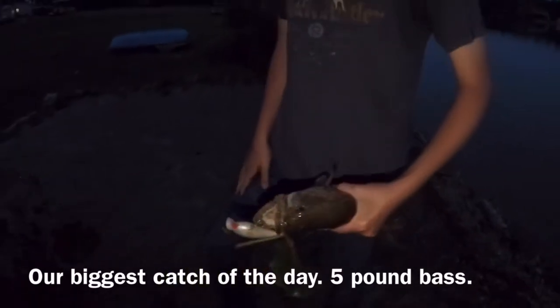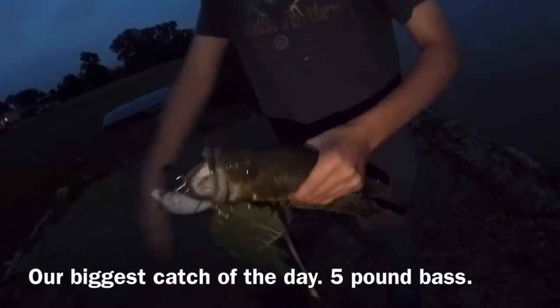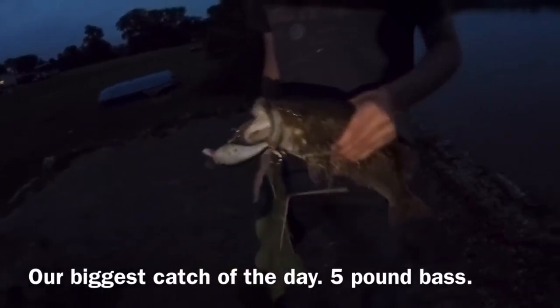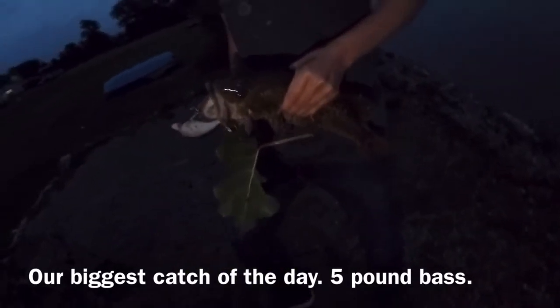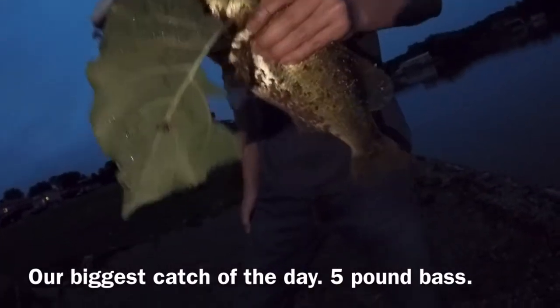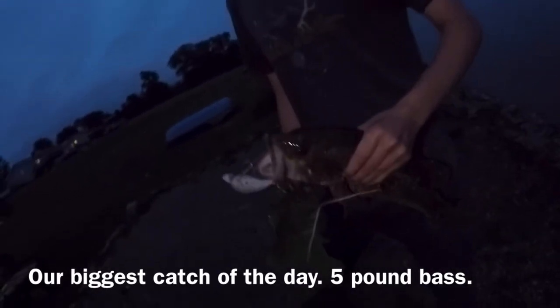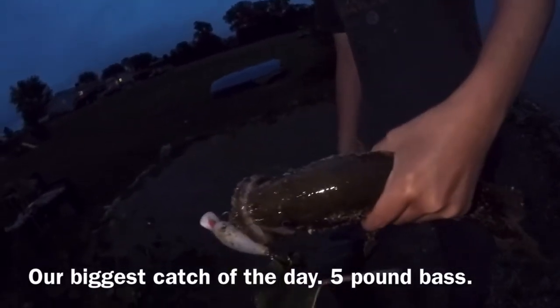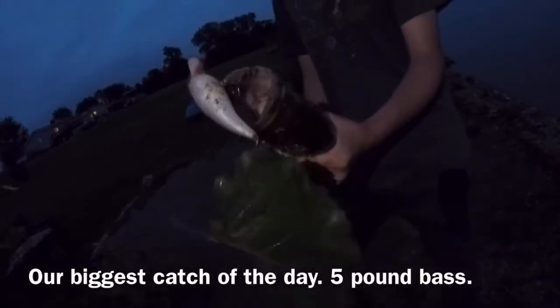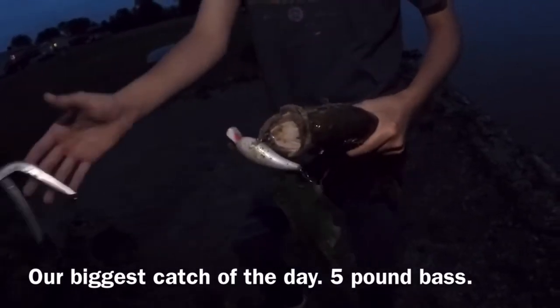Put that up towards the camera. That's amazing. That's huge. That's a hog. That's the biggest one I've caught. It has to be about 5 or 6 pounds, I bet you. I have an 8-pounder in the freezer right now. Dude, this thing's big. He's a fat one, too.